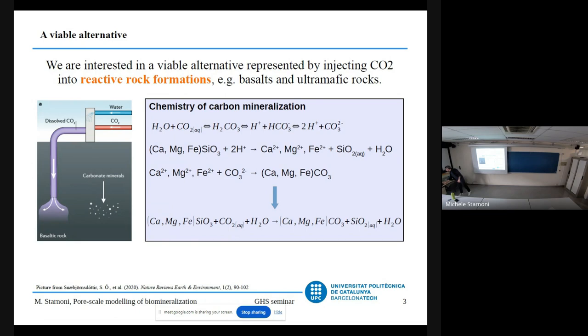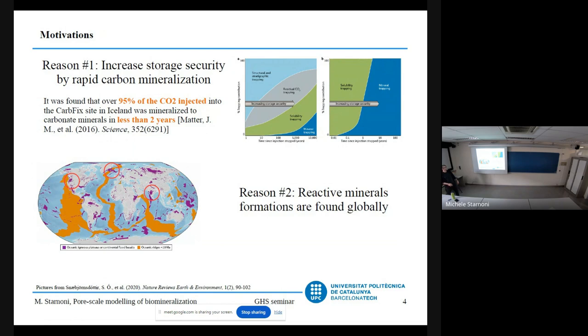This technology has two major advantages. The first one is to increase storage security, as I mentioned before. Trapping is made in the form of solubility and mineral trapping. This has been shown, and published a few years ago, mainly from Iceland, and they show that about 95% of the injected CO2 can mineralize in about 2 years, which is quite crazy from my point of view, because usually when we talk about mineral trapping in conventional reservoirs, we think of hundreds if not thousands of years. And the second reason is that this could significantly expand the opportunities for CO2 storage, also in locations that have not been traditionally considered.